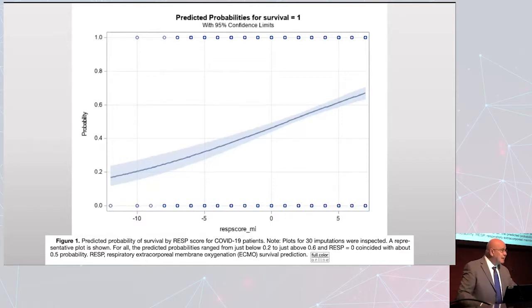It's been validated several times. There have also been people who validated it and found that it really wasn't as accurate as they believed it to be. So again, you have to take everything with a grain of salt, consider all of the resources, look at the patient, and make determinations.